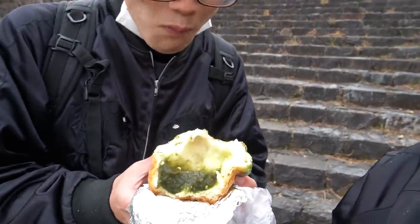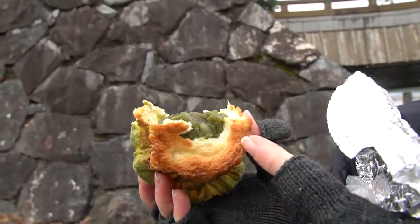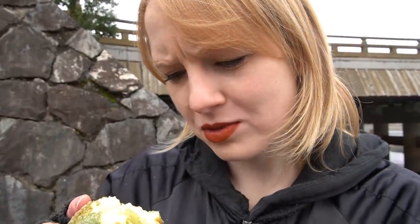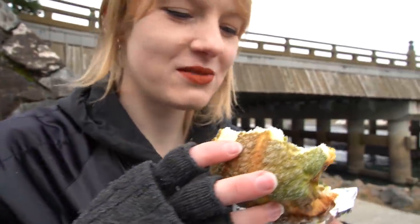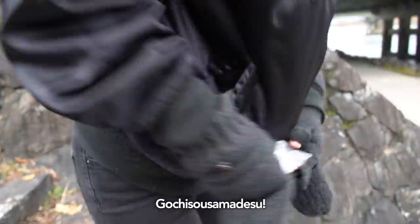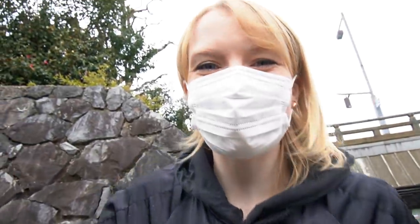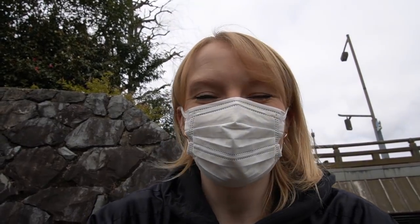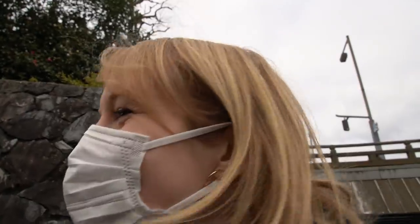The most surprising ever. It almost looks like an onion. But it's savory, it must be. Mixed with mochi? Ah, white bean! I have no idea. Whatever it is, tasty. Got to fill some of this. Right, the last spot on our Uji trip today, since it's mostly about food, is to go have another dessert.